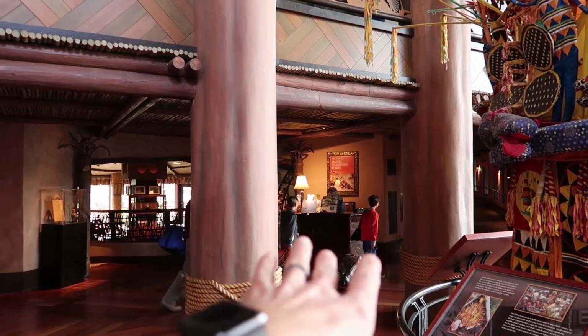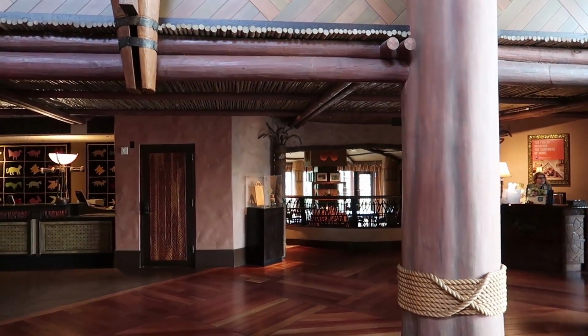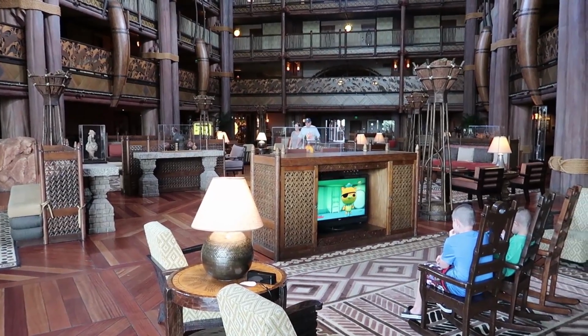Just as a little bit of a wayfinding point, here's the large window that looks out over the Savannah. There's the DVC desk, which I haven't showed you guys yet. And we were down in this little room learning about the gym bay, which is just to the right of check-in and concierge. Also at the back of the lobby, they've got a little TV here so the kids can watch Disney Junior.